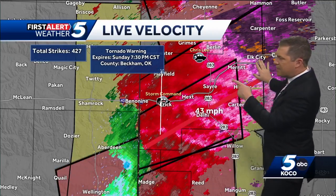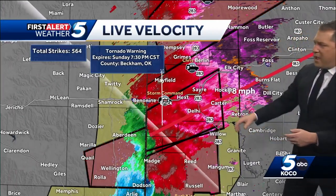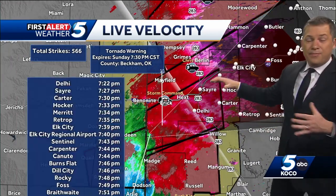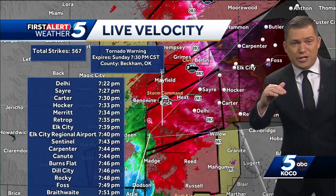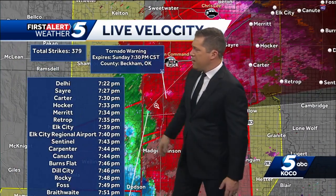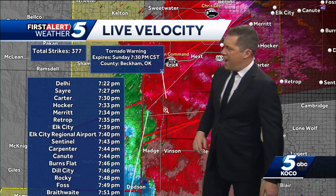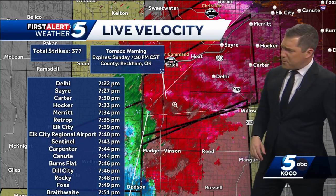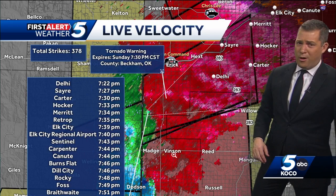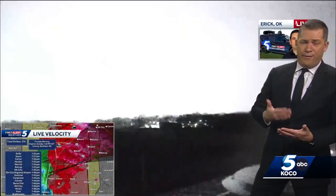So Eric to Hext to Sayre, that is the area of rotation. And once again, we have to zoom out just to be able to get the entire area under the scope of this warning. That's how fast these storms are moving. 7:22 for Delhi to Sayre, 7:27 Elk City at 7:39. Michael, we have worked many storms before, but tonight is going to be a night that we're going to remember for a very long time.